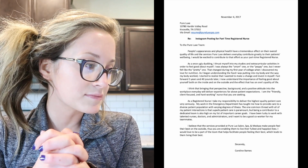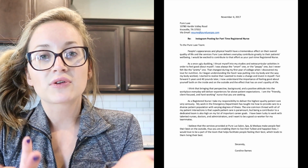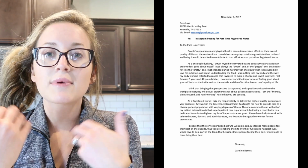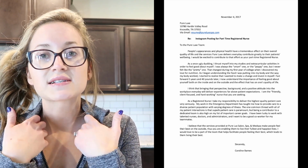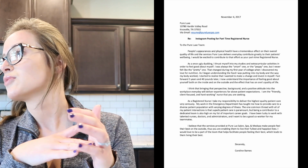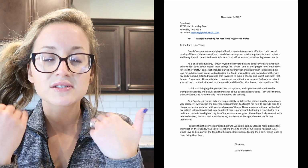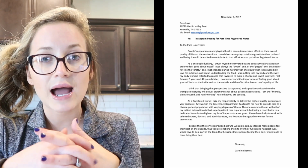And then I think it's important to have an anecdotal part of why this is important to me. Why am I interested in this realm of nursing? For me personally, it was because I had gone through a little bit of a transformation in myself a couple years prior. I'd lost some weight, and I realized how impactful that had been for both my physical and mental health, as well as just my overall happiness. So I think it's important to be anecdotal.